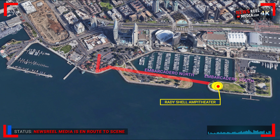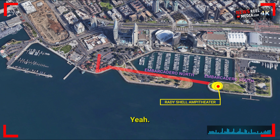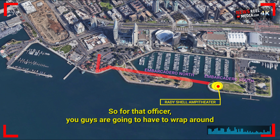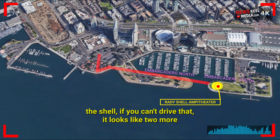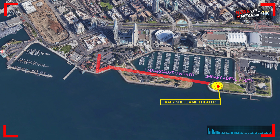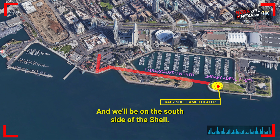All right, so for that officer that's just going 97, go ahead and stay in that cul-de-sac right there. I don't know if you can get onto the pedestrian path, but he's pretty much on the other side of the shell there. So for that officer, you guys are going to have to wrap around the shell if you can't drive that way. And then it looks like two more officers are going on the south side, which would be a good perimeter spot. That's myself and the canine. We'll be on the south side of the shell.